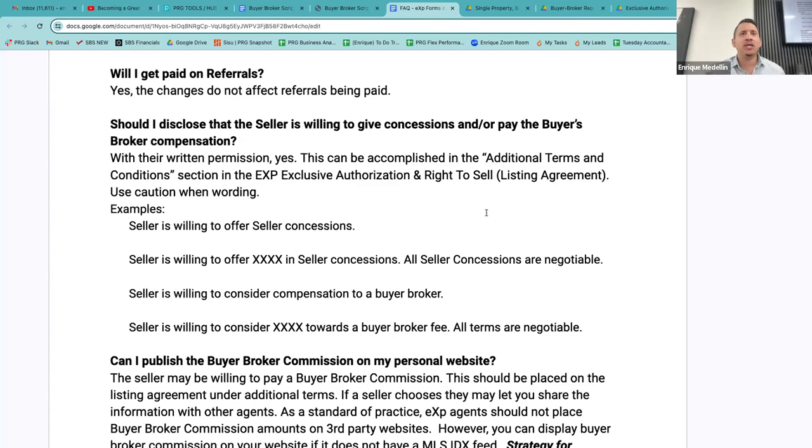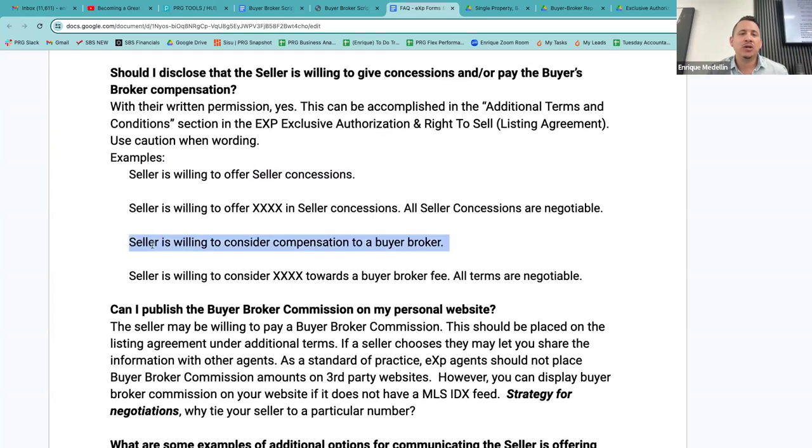So if your seller, in the listing appointment, says, hey, I'm fine, I'll give concessions, you can put this in the additional terms. And the example is just: seller is willing to offer seller concessions. You can leave it general like that, right? Seller is willing to offer X in seller concessions. All seller concessions are negotiable. Seller is willing to consider compensation to a buyer broker, or you can write seller is willing to consider X towards a buyer broker fee.